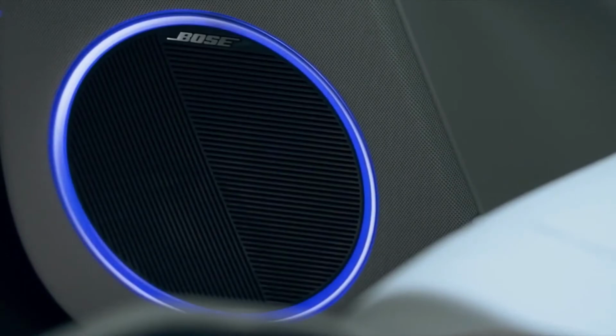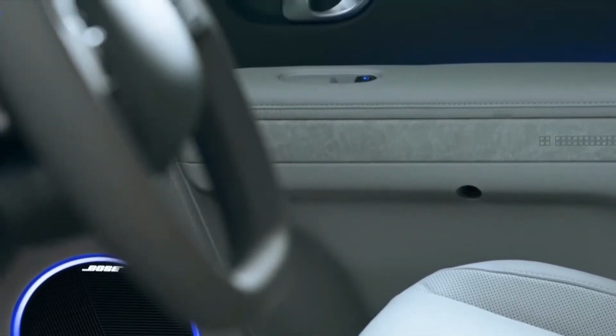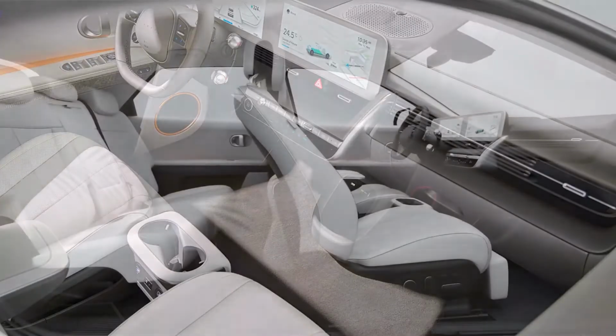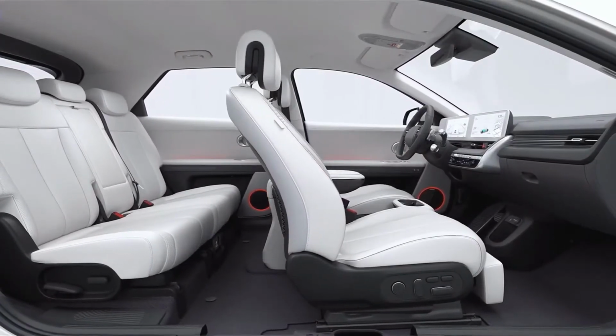Hyundai is targeting a 300-mile range for the rear-drive model and 269 miles with all-wheel drive. We estimate the final versions will offer between 258 and 290 miles of range.